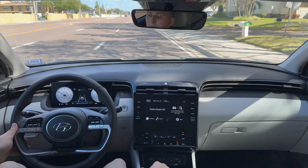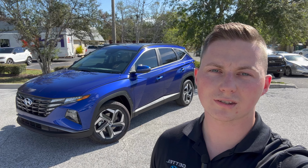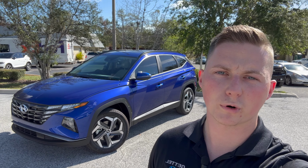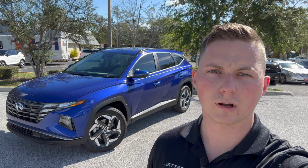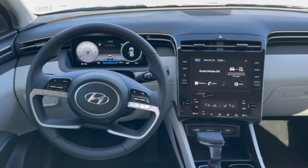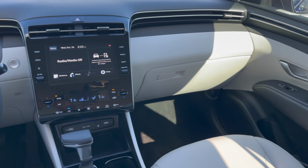So what do I think of the 2023 Hyundai Tucson? Well, in my personal opinion, I think it really stands out in the crowd, especially in comparison to something like the RAV4 or the Nissan Rogue. I really like the sharp lines on the side of the vehicle over there, the front end grille, beautiful daytime running lights, nice wheels, and I really like the cabin. I don't like the stick-up displays that you have in some of the other SUVs. I like the nice and flush-mounted screens inside of the vehicle.